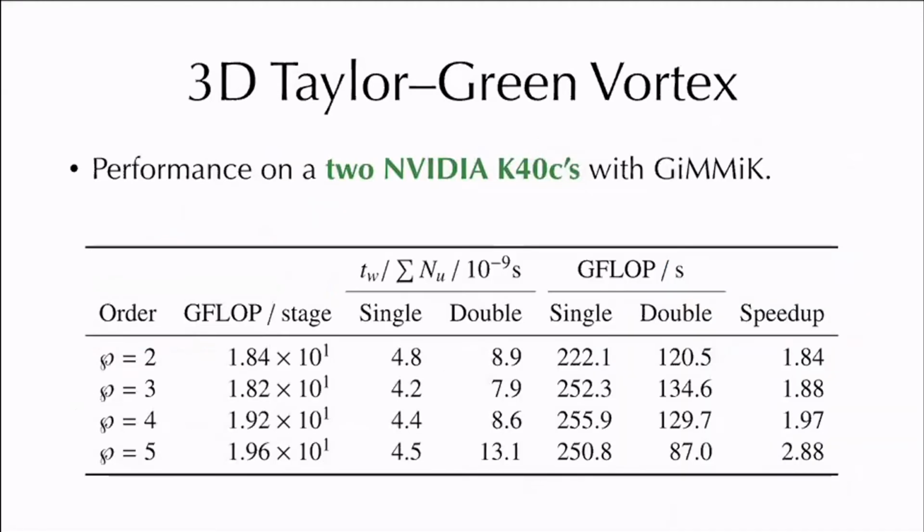Okay, so how did the performance work out? Well, it's not on a particularly large case, but I ran it on a pair of NVIDIA K40Cs, which are a GPU. And what I want you to focus on is firstly this gigaflop per stage number, which is roughly constant. What this basically means, and it's just interesting to highlight, is that on this particular simulation, on this particular kind of grid, the amount of work we need to do per Runge-Kutta stage does not increase as a function of the polynomial order. So here it's not true that higher polynomial orders incur more work per degree of freedom. And this is a general property you'll find on hexahedral grids.